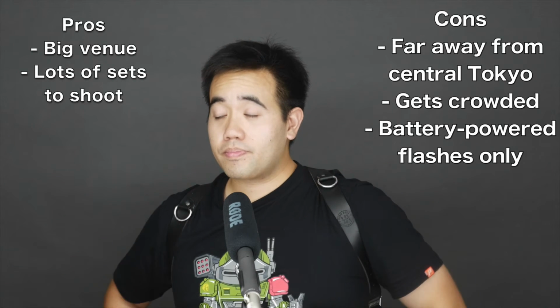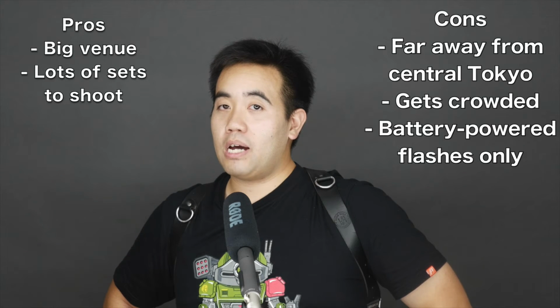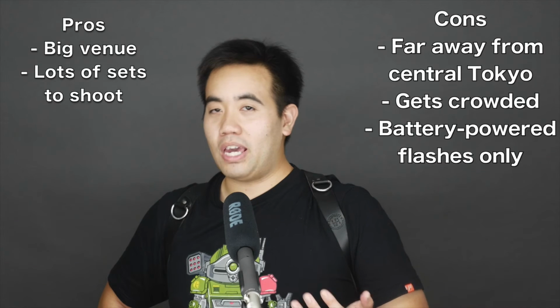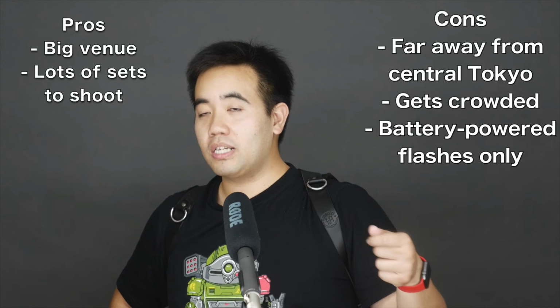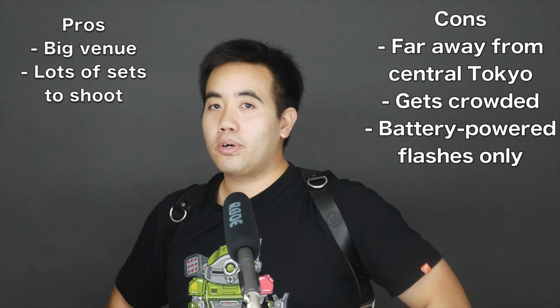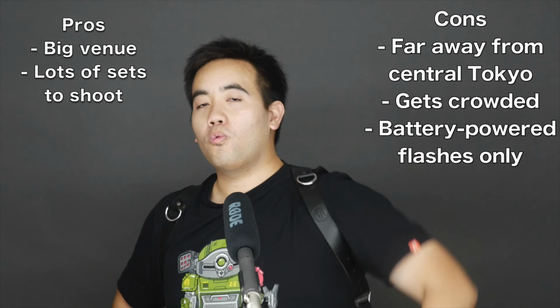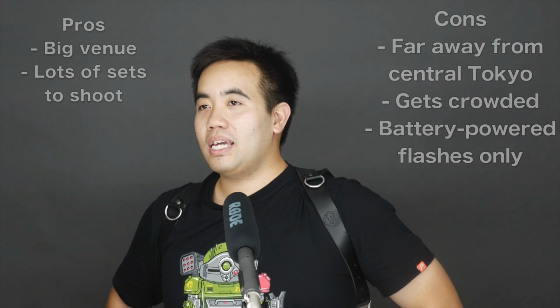So you have to keep that in mind. You're going to have to bring your own batteries to power your flashes if you're shooting in a place like that. I can understand why, because if every group that came in plugged into the studio power grid, then the electricity bill would just go right through the roof. I can understand why. Still doesn't make it any less annoying for me.